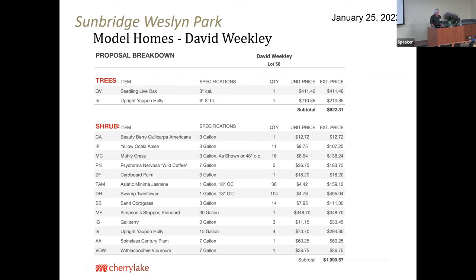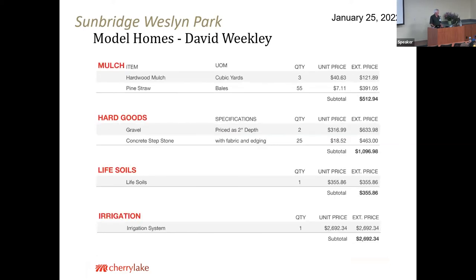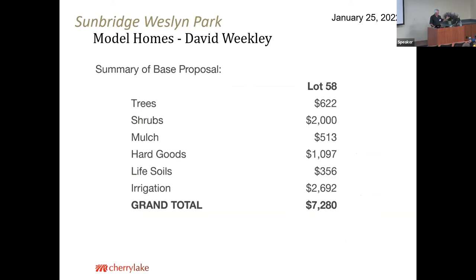It was roughly $2,600 for trees and shrubs, but it was an additional $1,800 for the mulch, the gravel, hardscape, life soils, and then an additional $2,600 for the irrigation system, which we still needed. So there's the summary of what was provided. So now we've got explicit information on what that landscape cost to install, for the plant material and to install it.